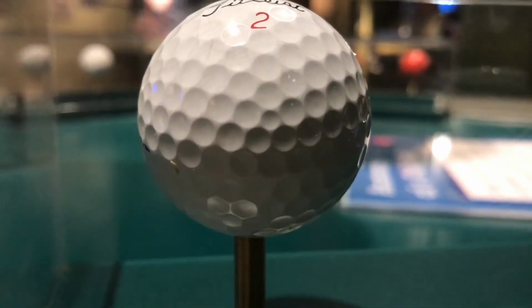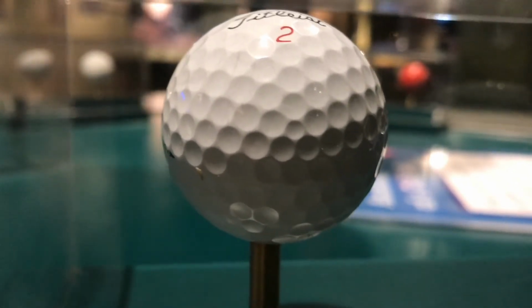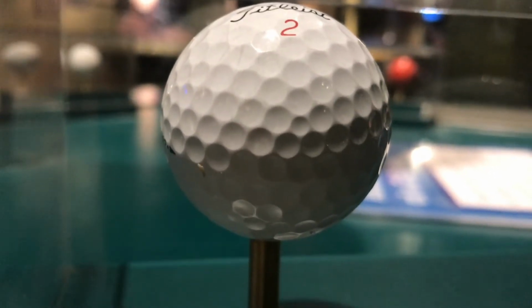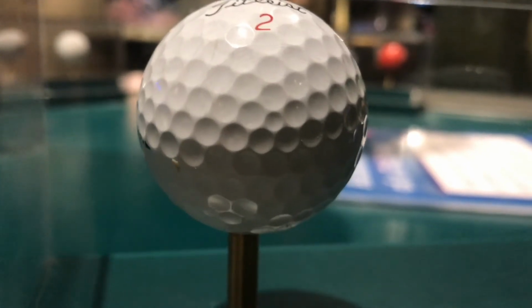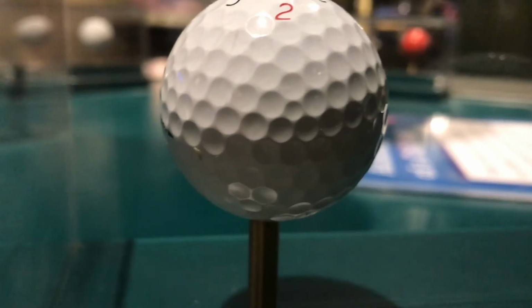Now, this modern golf ball has a lot of regulations to keep it the same. Now, the diameter and the weight have to be exact, but the inside is allowed to change as long as the weight doesn't change. Who knows how long it'll take to make the next advancement.